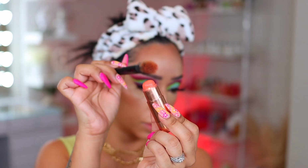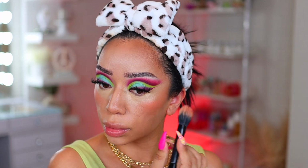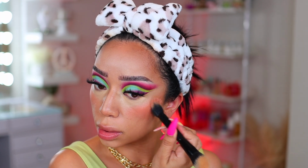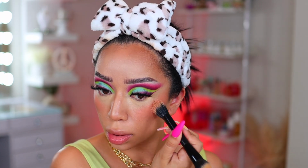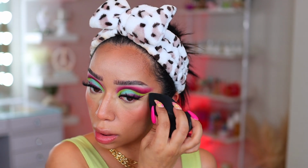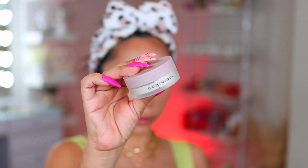And then we're going to apply a little bit of blush. This is the Dominique Cosmetics liquid blush. I forgot the name, but it's so pretty. It's probably my favorite color of liquid blushes that I have. We're going to stipple that on. I felt like a peach color went well with this look, but now that I'm editing, I'm like, I should have done a berry blush. It would have been such a monochromatic moment, but oh well, here we are.